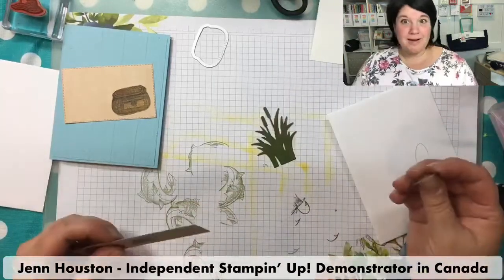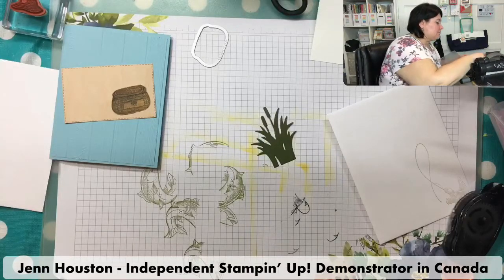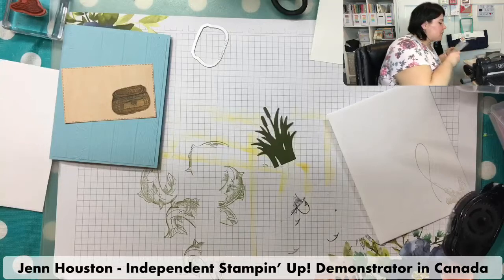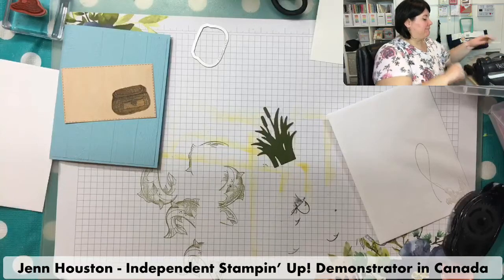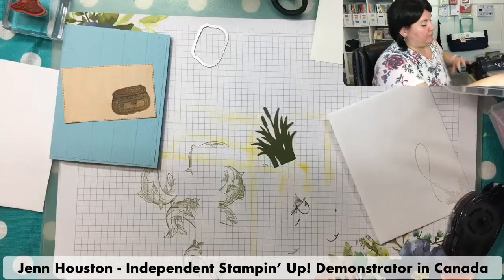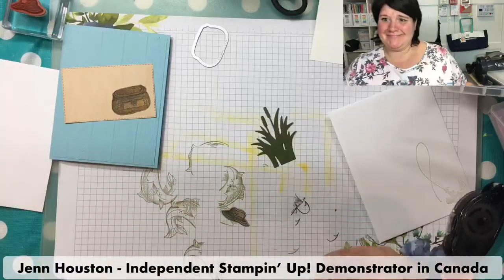All right, well, we'll cut out the hat. Bring over my cart. It's probably just as quick just to use the scissors. I should be using my magnetic plate, but I'm not. There again, I'm so lazy.